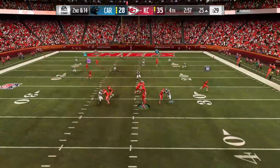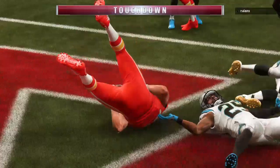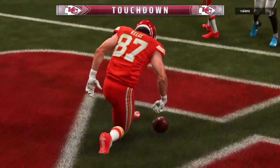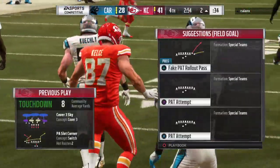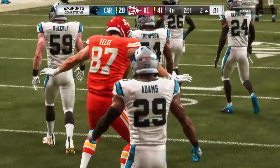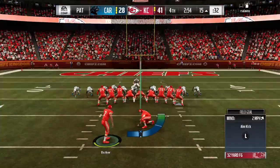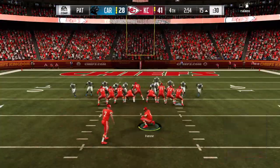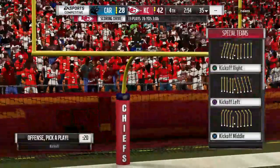On second down, here's Mahomes. Going to throw deep for the end zone. And that's caught. It's Kelsey. Touchdown, Kansas City. Travis Kelsey, 25 yards for the touchdown. And the Chiefs are able to grow their lead. Butker on for the PAT. Extra point right down the middle. And the lead now up to 14.